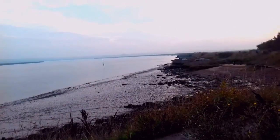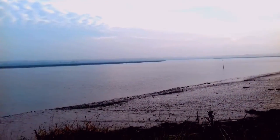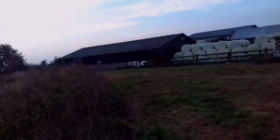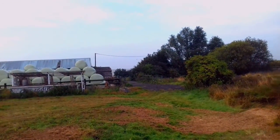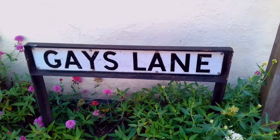Sadly, we've got to say goodbye to the River Crouch. Definitely the main highlight of the walk, along with the River Roach at the beginning, and of course the Wildcamp. And now we're at Upper Raypitz Farm, heading down here, and then we'll be heading uphill towards Canewdon and its church. It just keeps getting better. Best name ever for a lane.